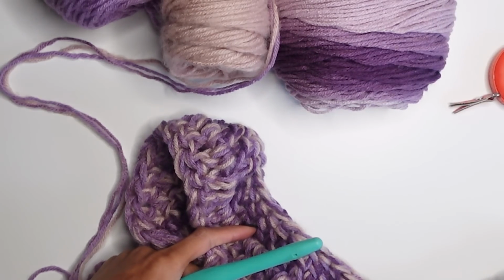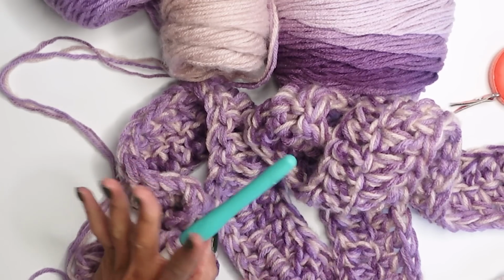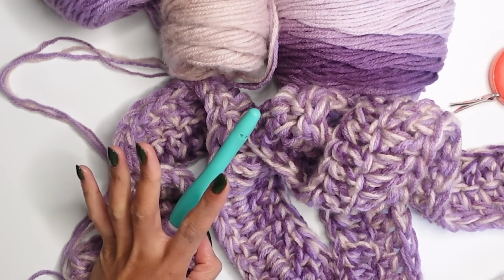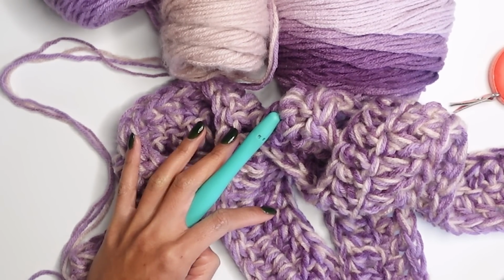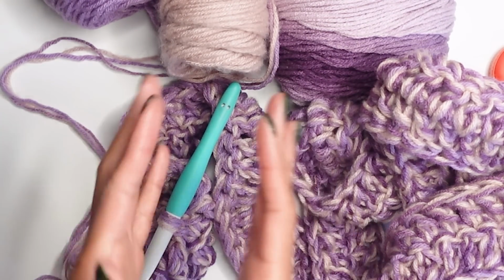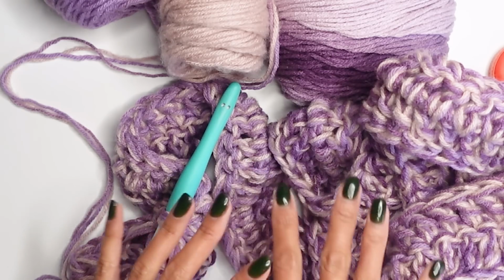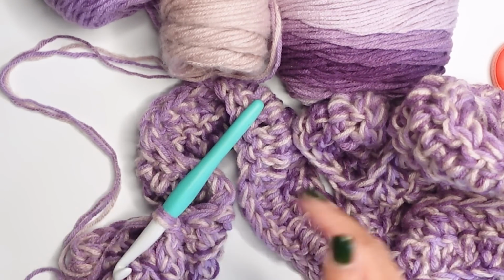Now this only took me like 12 minutes, and I don't say that to brag. Go at your own pace. It's not a race, except for you got to do this by Christmas. But I say it because I am a fast crocheter, so don't compare. I'm only saying that in the sense that it took me a third of the time that it took me to do the entire foundation row. So it goes really fast from here on out.